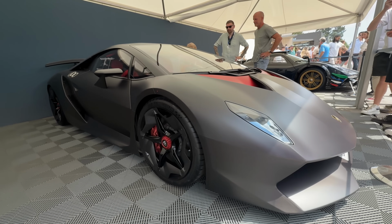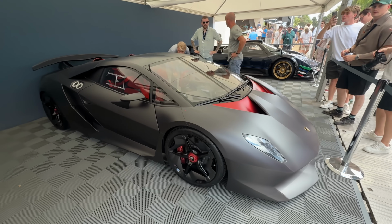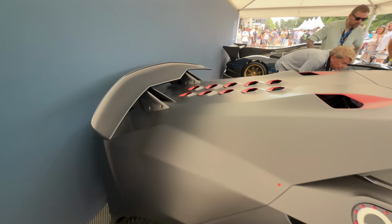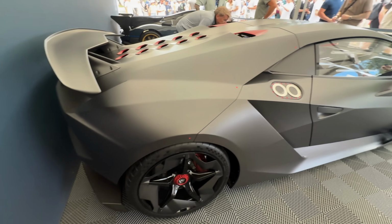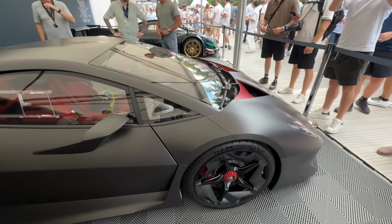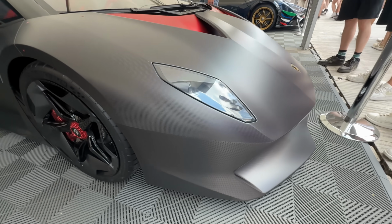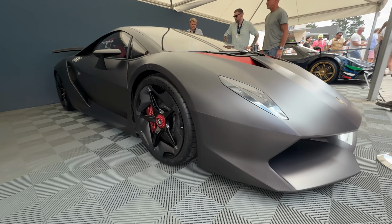How insane is this, guys? The first ever road legal conversion of a Sesto Elemento. One of the rarest Lamborghinis in the world. They only made 20 of these, although only a couple have been seen by the public, and there's one at the Lamborghini Museum. Converted by Lanzante, it's got a 570 horsepower, 5.2 liter V10, only weighs 2,200 pounds. The weight savings is insane. They don't even have a clear coat on the carbon fiber to save the smallest amount of weight.